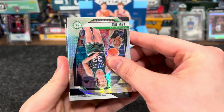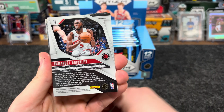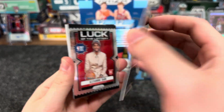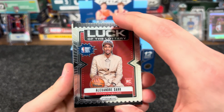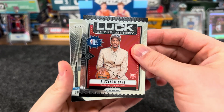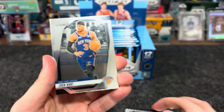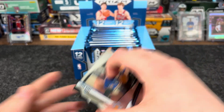Then we might have our first auto, maybe? Maybe not, nope. It's an Emmanuel Quickly. And this is just a silver. Then we got a nice Luck of the Lottery of Alex Sarr. So I didn't get any of these last year. I really like these inserts, so glad to see one of those in here at least. And then we got some base in the back.